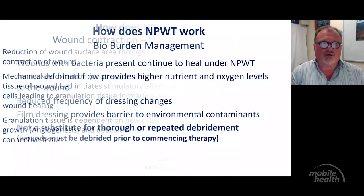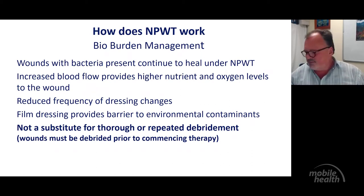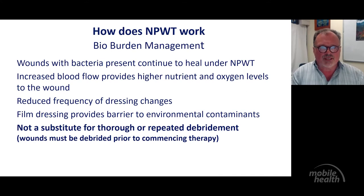And as I talked about earlier, the bioburden management is very well controlled, usually under negative pressure. Through this increased blood flow, it provides high nutrient and oxygen levels to the wound. Also, of course, because we reduce the frequency of dressing changes. So we change it twice or three times a week under film dressing.